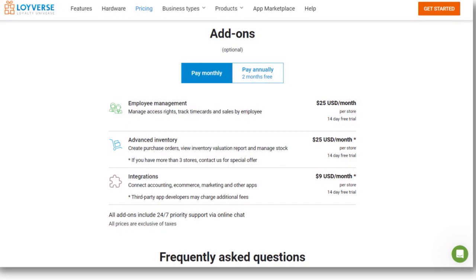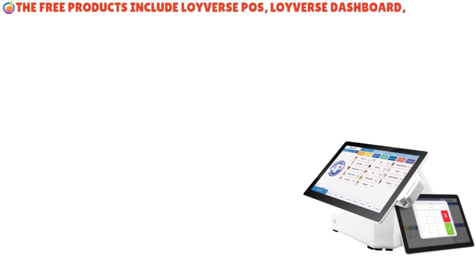Okay, that's really fantastic. So what we love about the Loyverse pricing model is that the pricing structure is very simple. The basic features can be downloaded and implemented entirely free of charge, as you saw earlier, right? So the free products include Loyverse POS, Loyverse Dashboard, Loyverse KDS, and Loyverse CDS. Those are the four things that really are free. So if you are listening to me right now and you have an operation where you only need those four elements, then you're not paying anything to Loyverse anyway.